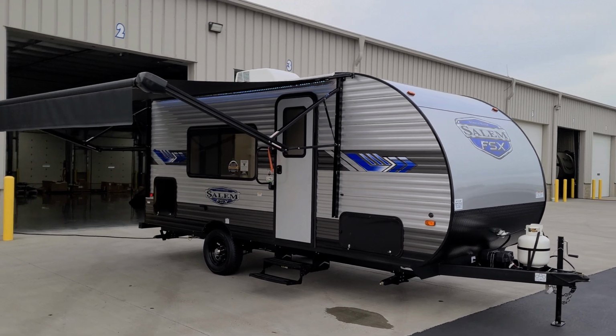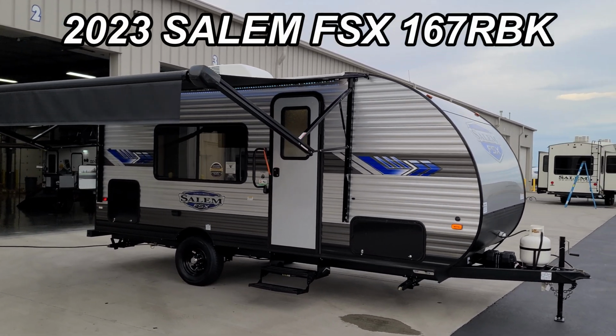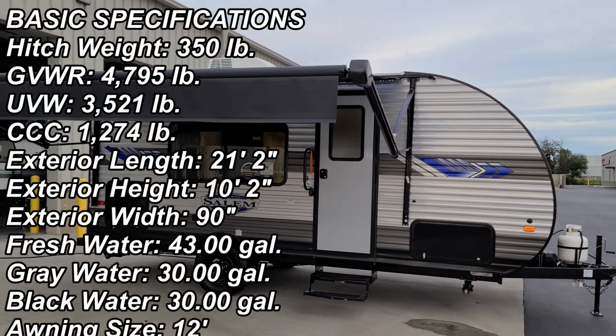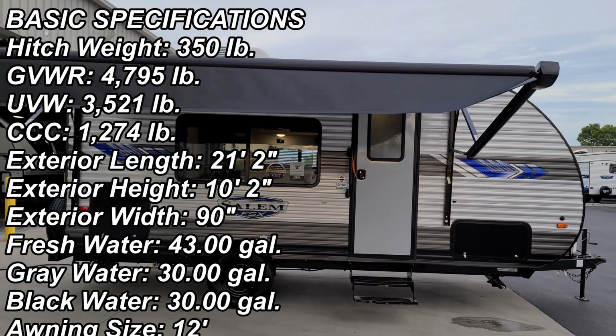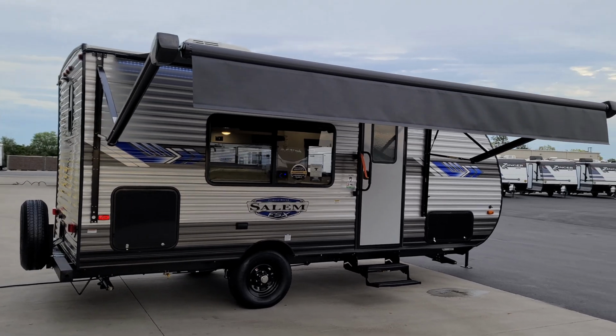Today we're going to take a look at a brand new 2023 Salem FSX 167RBK. We're going to take a few minutes, walk you through the inside and outside of the RV, go over a few of the changes for the new 2023 lineup. We'll be right back on the inside.